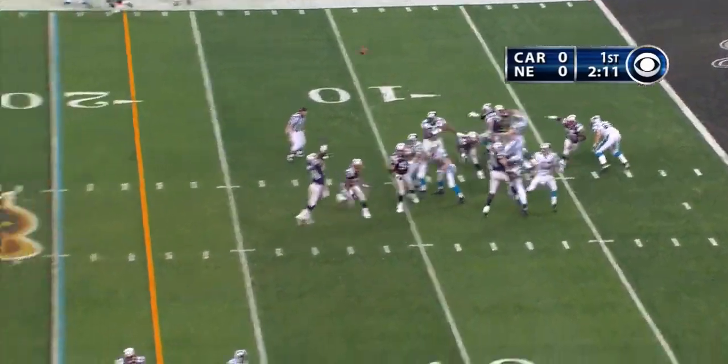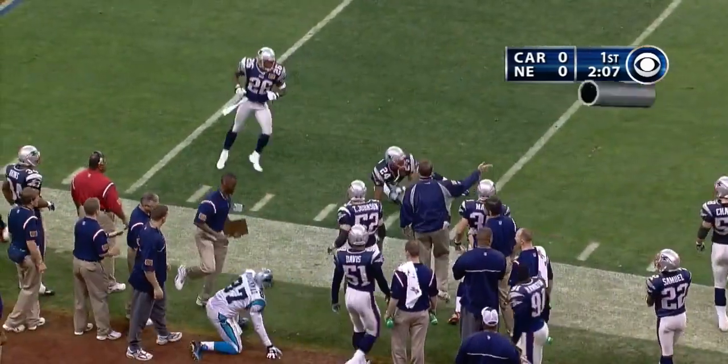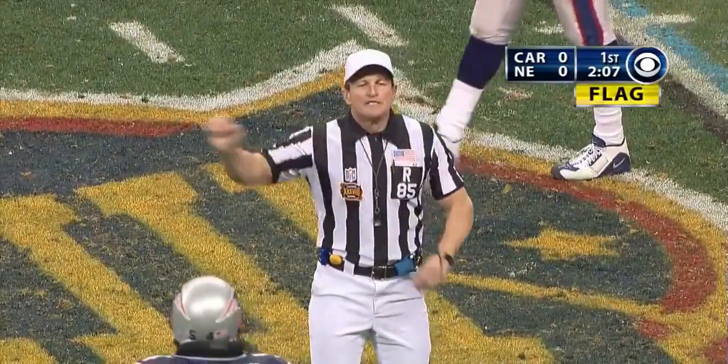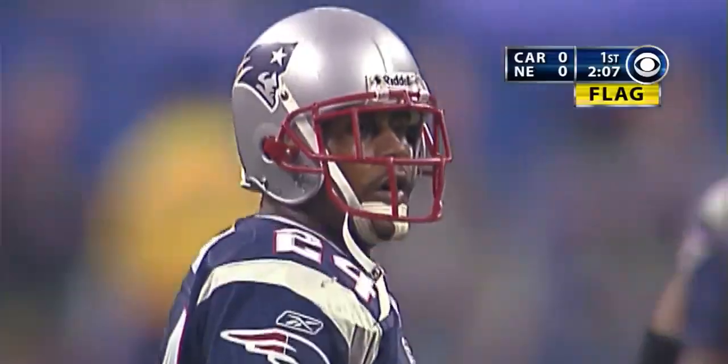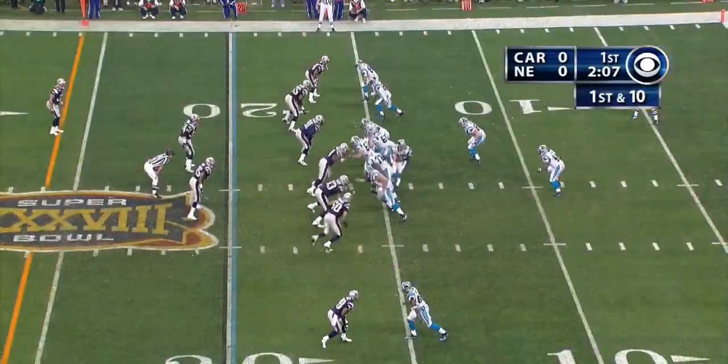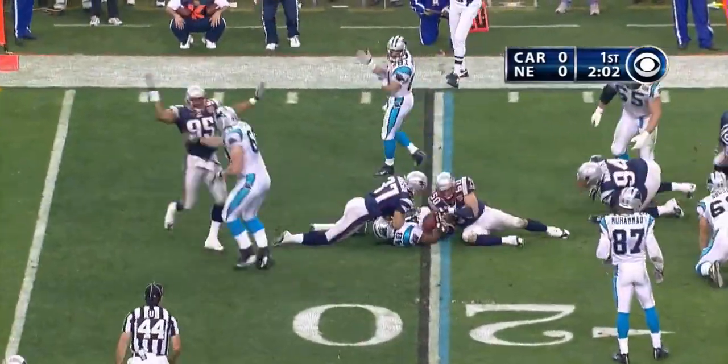Delhomme looks back this way, lofts it up, and it's incomplete, and there's a penalty marker. Holding, defense, number 24. That's a 5-yard penalty and an automatic first down. On first down, the pitch to Davis, right side, and out to the 20-yard line.